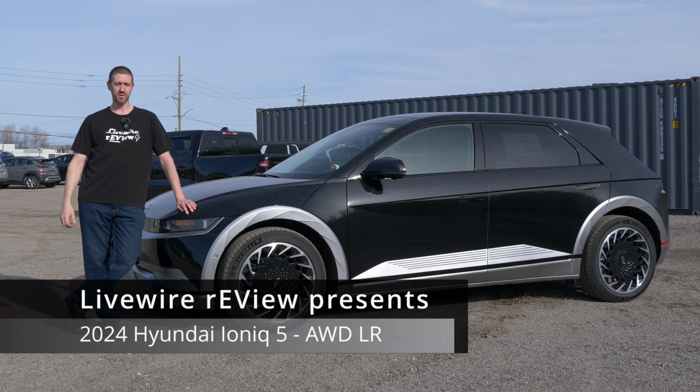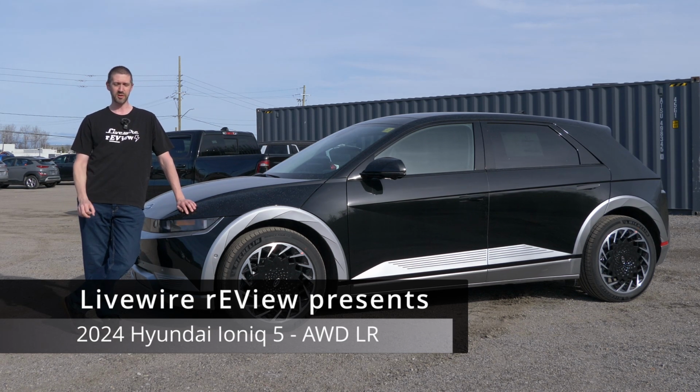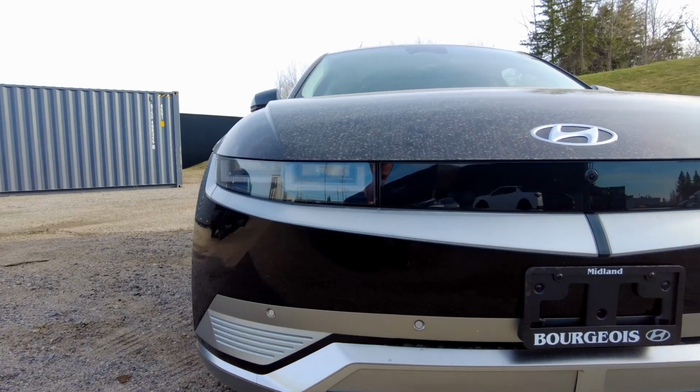Today I'm here with the 2024 Hyundai Ioniq 5. This is the ultimate model with the bigger battery and all-wheel drive. Well, let's get into it.